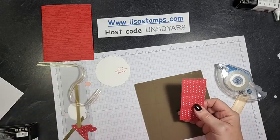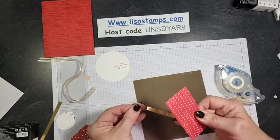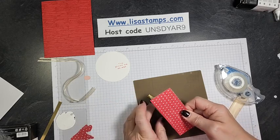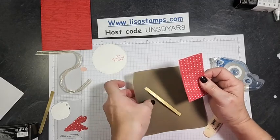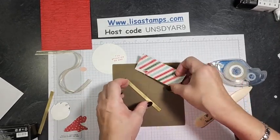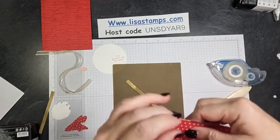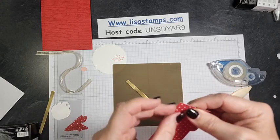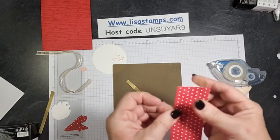And I am using some gold. Oh, I now got that stuck to my finger. So I'm just going to make sure I'm still in the paper here, where you can see me. Whoops. I got that stuck to my hand, let me fold that over there. I like using the Seal Plus because it holds so good.